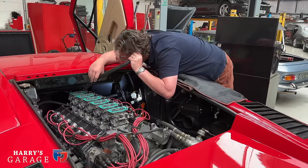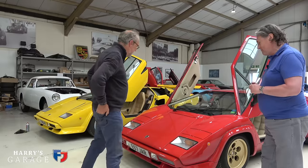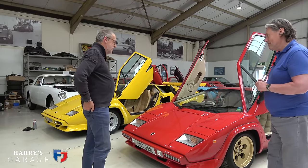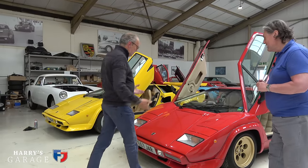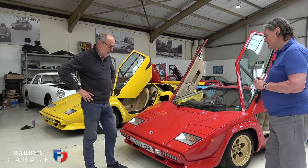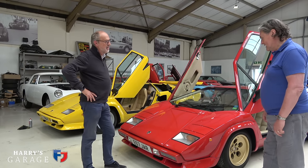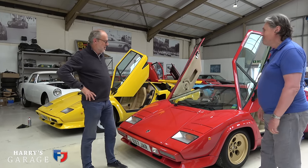Wow. I don't know what more I can say other than thank you very much. I know it's been a bit of a journey, but my goodness, it's like having a second Countach. I know I've owned it for 12 years, but this just feels like starting with a new car. That's lovely. There we are. Good.